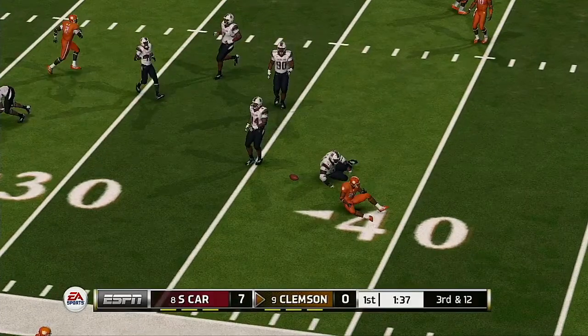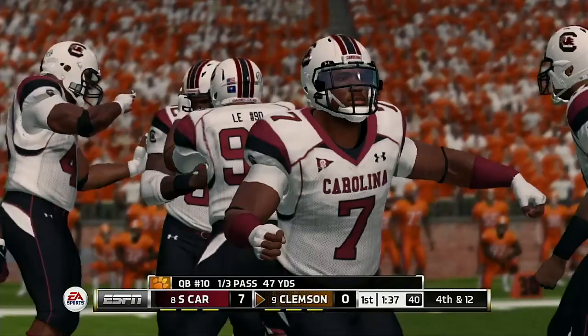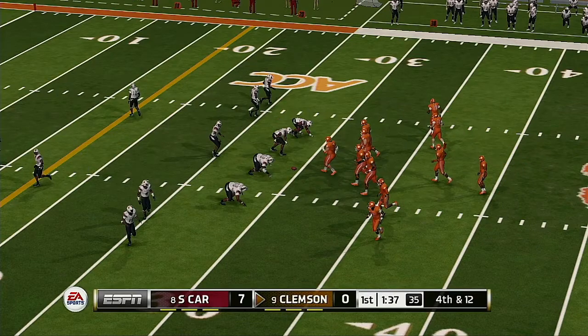Halfback screen, and he dropped it. Perfect timing to jar the ball loose and not pick up the penalty. That was a solid play. That makes it fourth and 12.